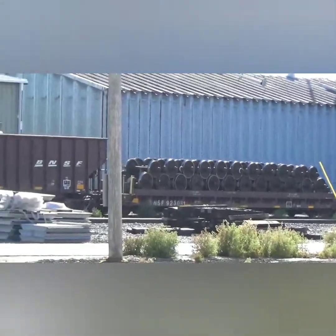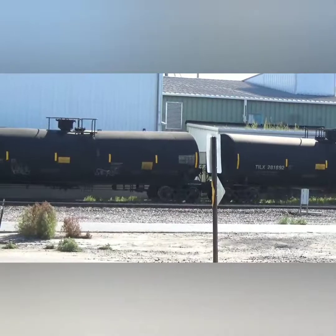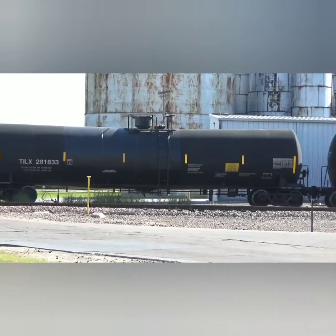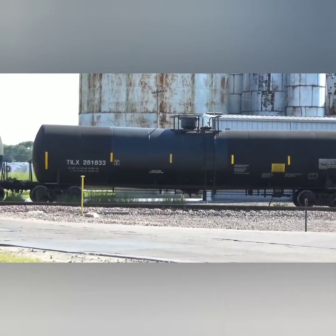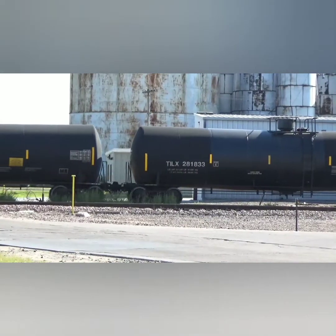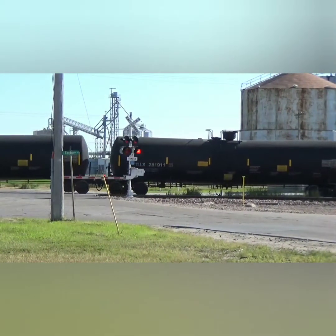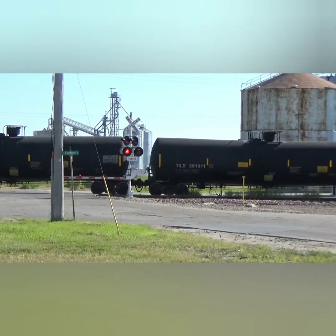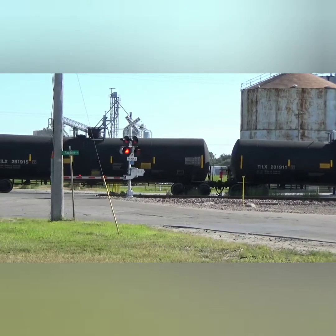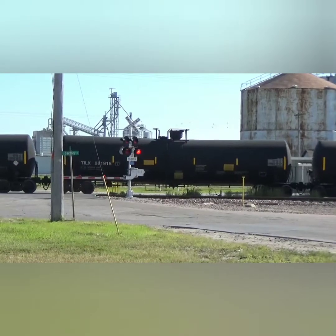Alright, so that southbound manifest that I caught, the first train of the day here in Fremont, is pushing some cars here onto the siding here in Fremont, one of a couple different sidings and yards that BNSF has here in Fremont, Nebraska. It went past, pushed over, and now he's reversing onto the siding in between the main line and the local power that's tied down here.